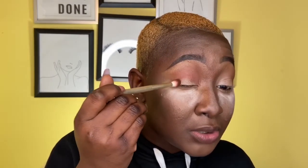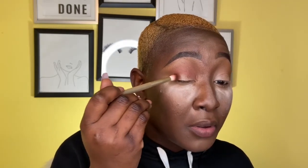I'm also going to bring it to the outer V of my eye, like so. I'm confused. Should I do a halo? Maybe we should do a halo. Maybe it won't be a bad idea. 1, 2, 3. Elf. I'm so happy about this.